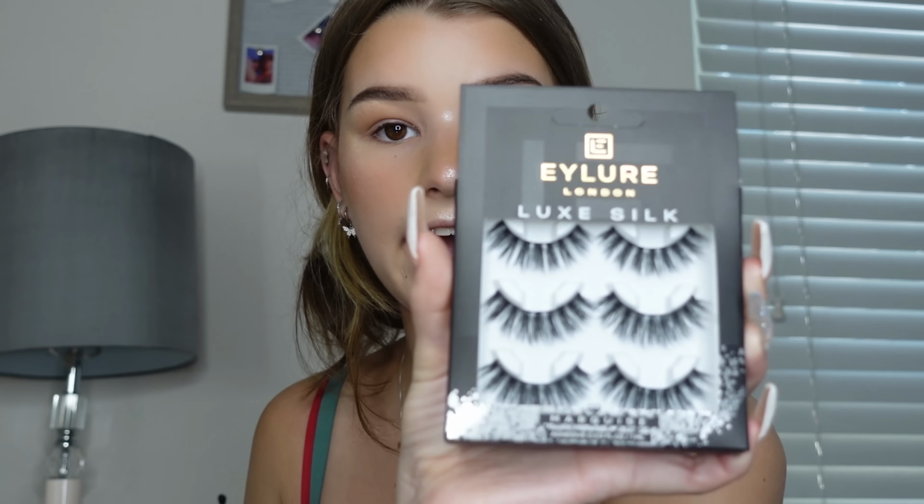Next, I have these eyelashes, which I used yesterday, but I like to reuse eyelashes, so I'm gonna use them again today. Eyelure London eyelashes. These are the ones I like to use. Please don't sell them out, because last time I told you guys about it, you sold them out, and I couldn't find them for like 3 months. These are the eyelashes that make all the difference on my face.